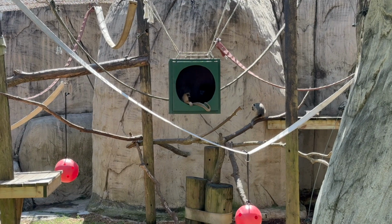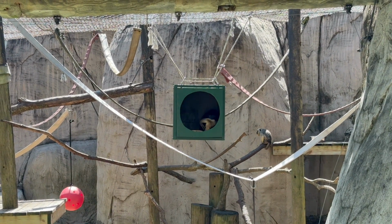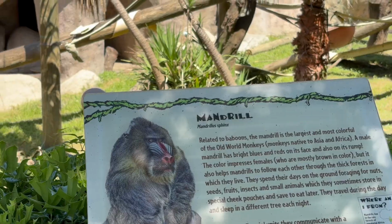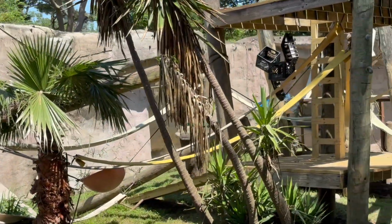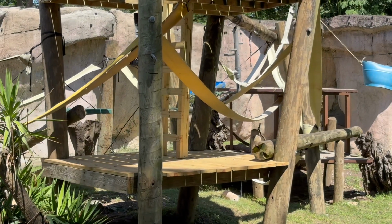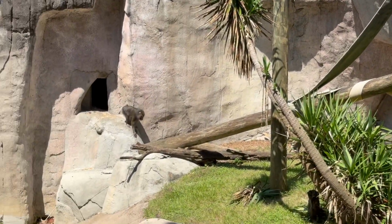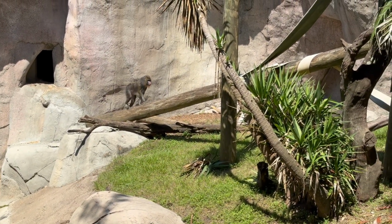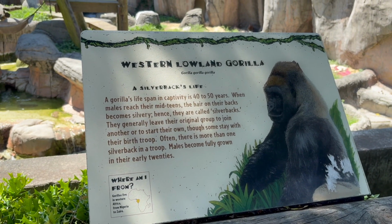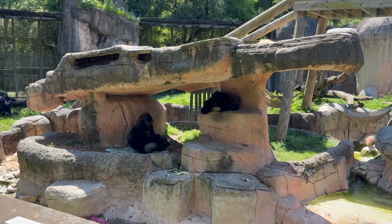Here we have some black howler monkeys just hanging out in that box. Now don't fall, buddies, or it's gonna hurt. Here we have a mandrill. This is their exhibit right there, but unfortunately, they must not be out today. Wah, wah, wah. Oh, wait. Oh look, here comes the mandrill coming out now. See, they must be out. I was kidding. Here we have a western lowland gorilla. And here they are right now in their exhibit, which also includes wind chimes.